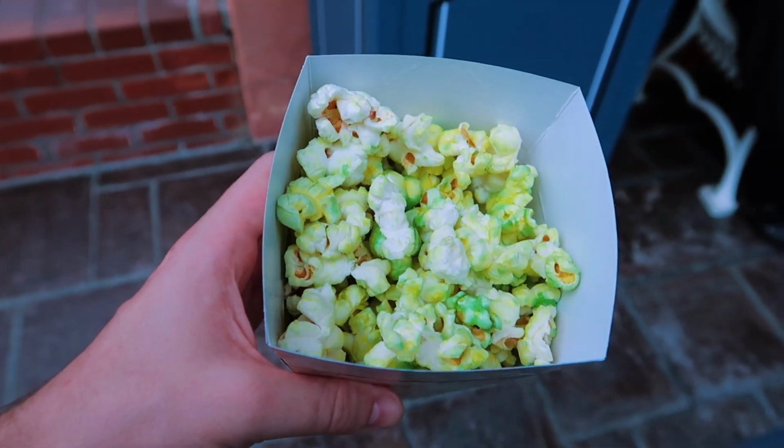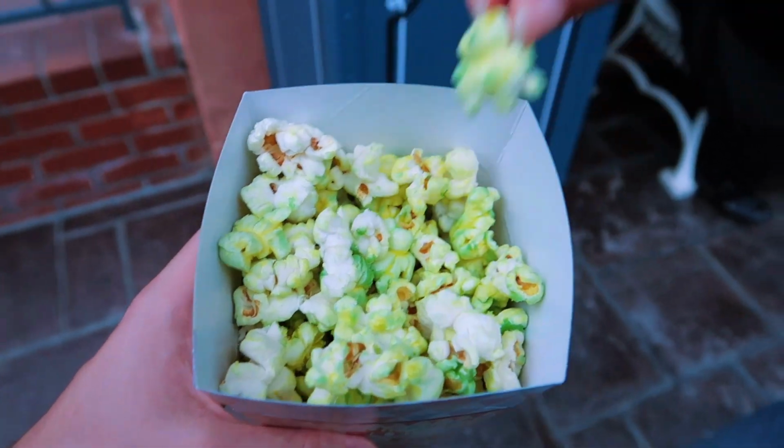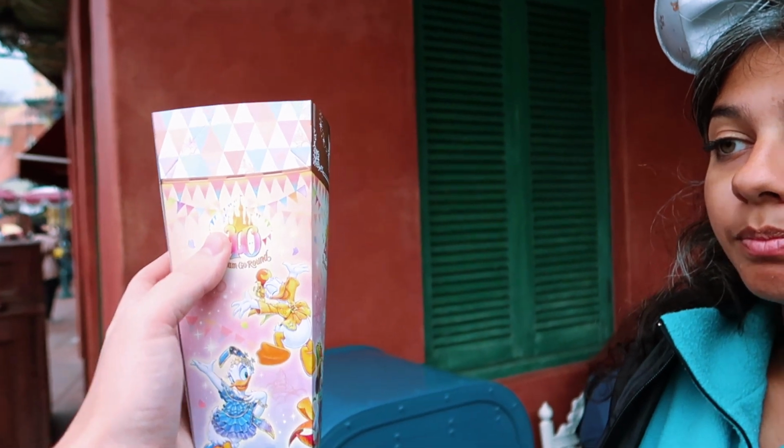Green popcorn. How is it? It's okay. It's matcha and white chocolate, but it kind of just tastes sweet. Just like generic sweet. It's good. Like, it's good, but it's not really matchery. No, it's not mine though. This was 400 yen. Pretty good. It's value points.